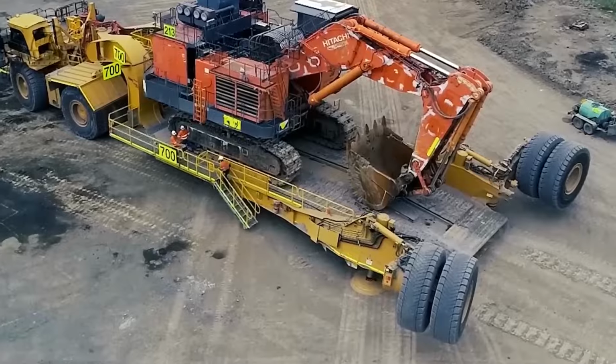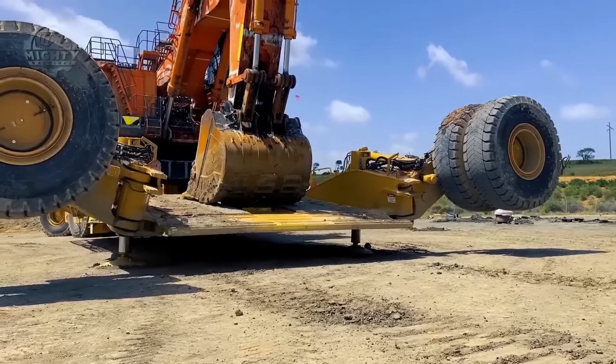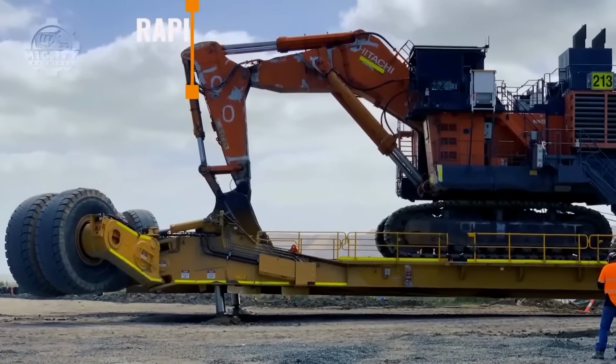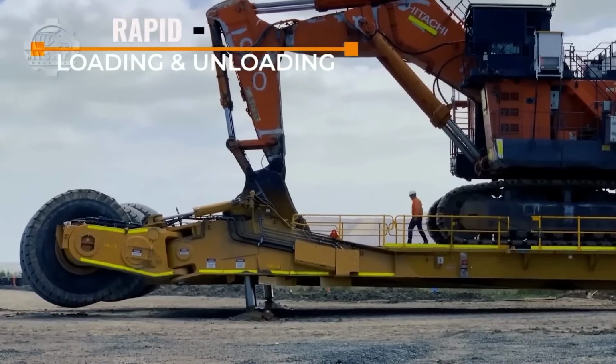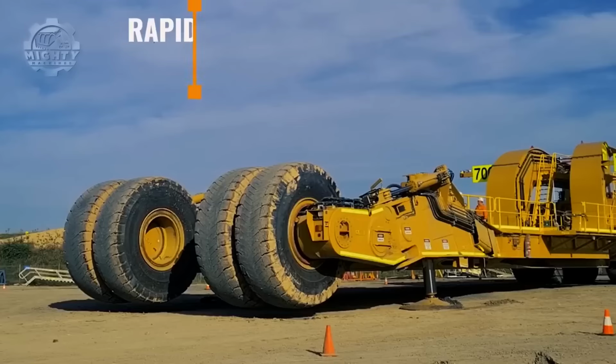Aside from that, the load platform can now be lowered to the ground too without needing much help from the operator. All of these incredible features allow even just one person to finish the entire loading procedure in just 10 minutes. Truly impressive.